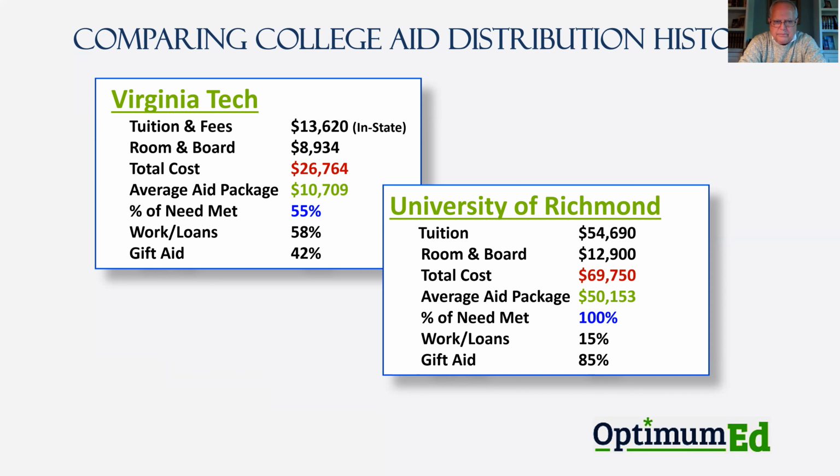So here's an example: Virginia Tech, University of Richmond here locally in Virginia, but you can see that Virginia Tech, only the blue number, only covers about 55% historically of the need that a student demonstrates, whereas University of Richmond, they cover 100%. Okay, so it's important to look at those numbers, because if you start doing the math, in some cases, it may look less expensive to go to a small private school because of the assistance that's provided versus a large public school. Just pointing it out, something to consider and to look at, and look at the numbers if you're concerned about your dollars.